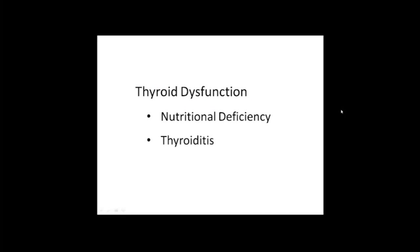Okay. Conventionally speaking, there are several different types of thyroid disease, which are generally placed into two categories, as you see here: nutritional deficiency and thyroiditis. As most of you know, iodine, when it's deficient, is a primary nutrient involved in thyroid disease and dysfunction. There are other nutrients to consider as it relates to thyroid function. Think about selenium, zinc, iron, which we'll go over extensively in this webinar, and the amino acid tyrosine, which is the amino acid building block of the thyroid hormones.